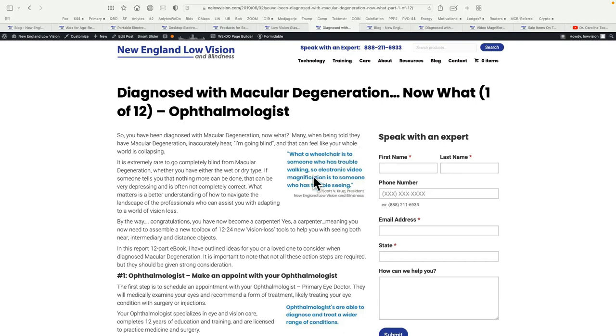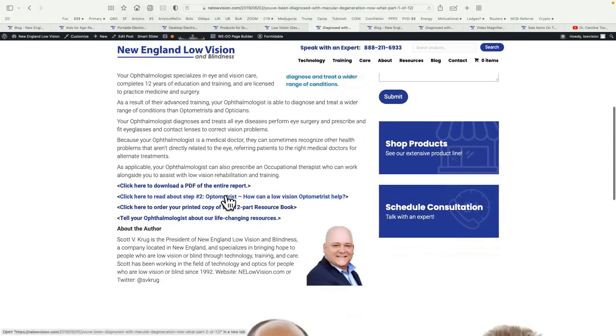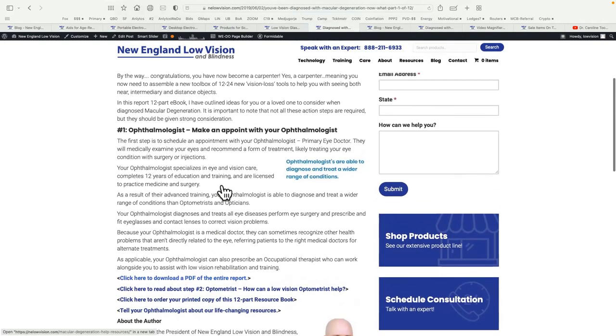So I invite you to explore this book. You can download one section at a time, or download the entire PDF. And if you wanted to order it, then you can order it. We just have to charge you for the printing and the shipping it out to you. So these are available for free as the primary goal, because people don't know what to do.